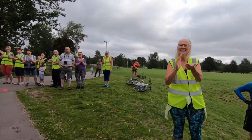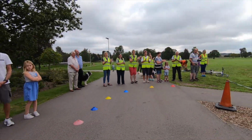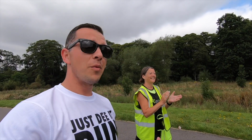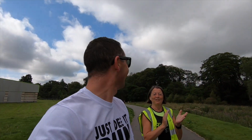Good morning. Here's Audrey. She's one of the marshals today. On your way by, say thank you, Audrey. And keep on running. Well done, Jamie. See you, Audrey. What you don't want to do is that is the finish. Don't go in the finish after the first lap. Keep going, and we're away to start lap number 2.